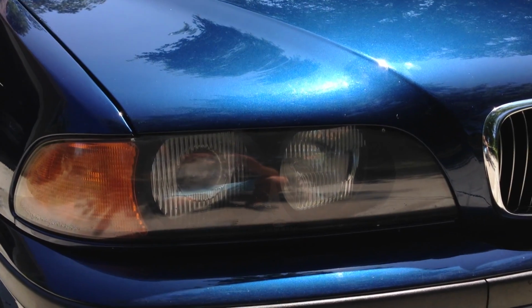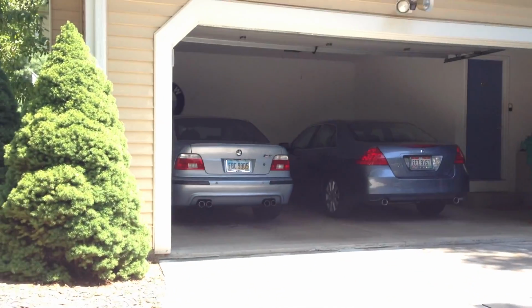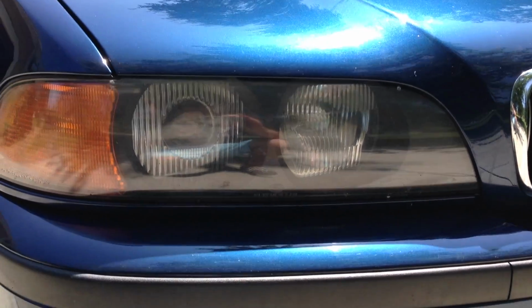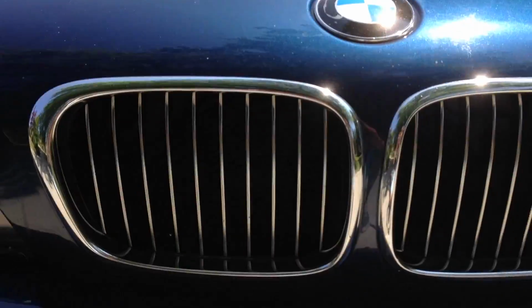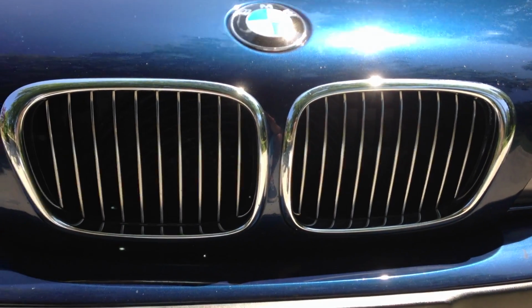I'm planning to replace those with Hella OEM, like Ryan did on the M5, parked right here, Hudson, Ohio at Ryan's house, with the Hella facelifted unit. This car also has, as Ryan informed me, I actually did not know this beforehand, the M5 grills.